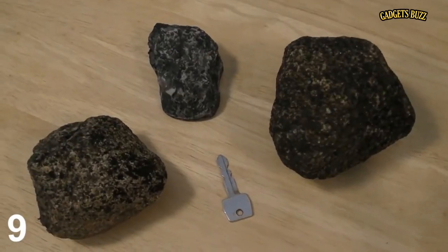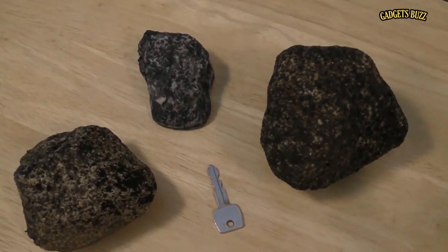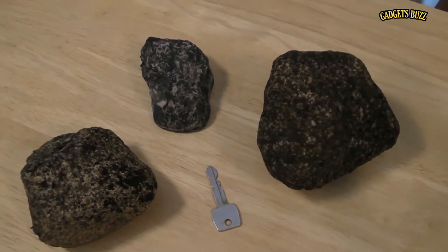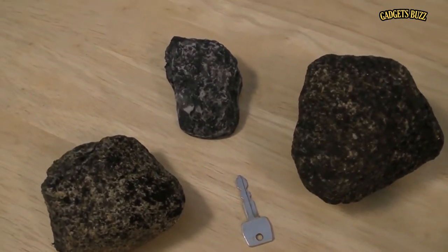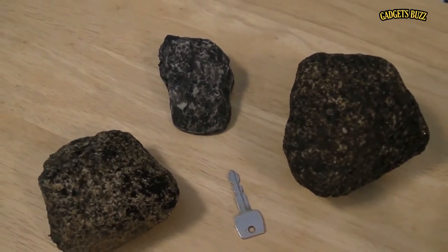Hi, welcome to the 9 Miles review of the Trademark Tools Heideki Realistic Rock Outdoor Key Holder. This is an As Seen on TV product. I just wanted to do a quick review on it. I haven't done a review in a while, so I'm just getting back into it. And I hope to have more videos coming soon.